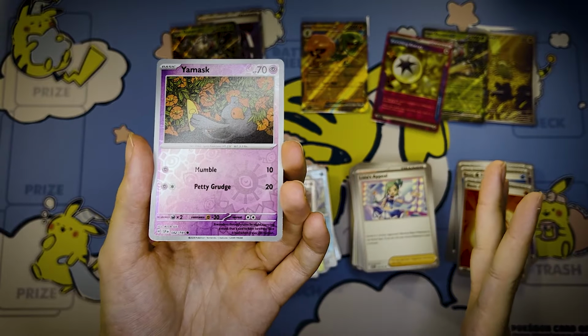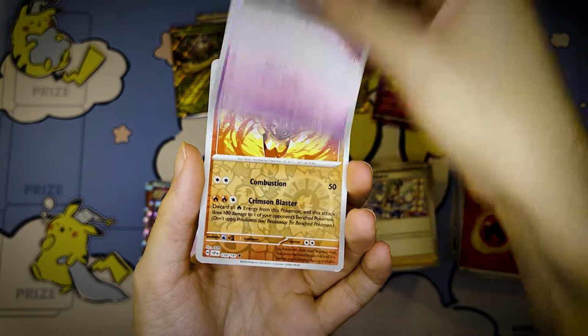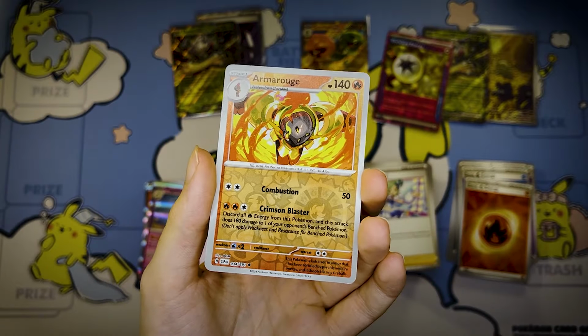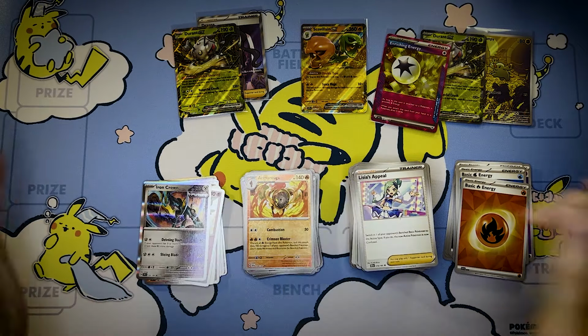Yamask. Here we go. Illustration rare. I'm gonna keep my eyes closed. Here we go. Here we go. Wait, if I don't show you guys, you're gonna get mad. How is it, guys? Did we pull one? No, we didn't. I should have just kept my eyes closed.